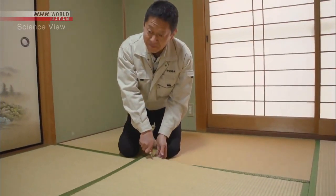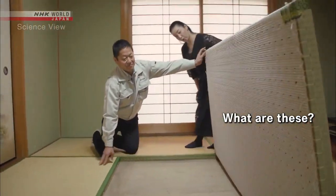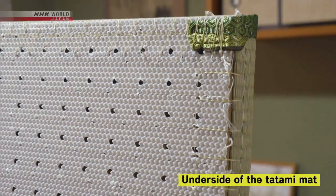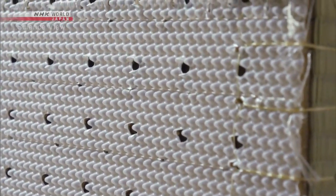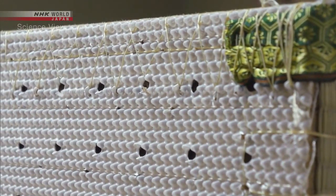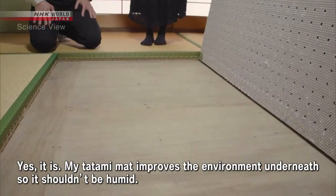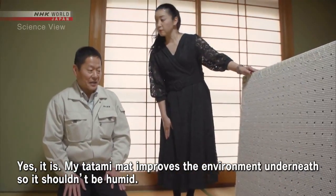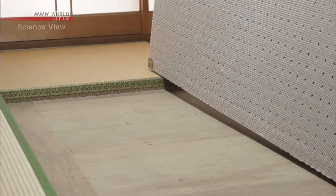The secret to the tatami mat that Takumi created is on the back side of the mat. Attached to the back of the tatami is a special sheet with numerous holes. Furthermore, the sheet has numerous tiny bumps. These are features that Takumi developed for his tatami mat. The Takumi's mat was designed specifically to prevent dampness and humidity.